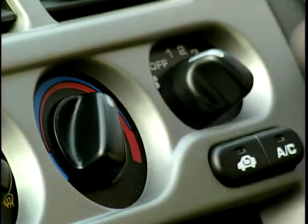On the plus side, the dash is really well laid out, the dials are easy to see, and the knobs are close to hand. And even after a million miles, you know everything is still going to work. Standard equipment-wise, it doesn't do too well, although it does come with electric windows, air conditioning, and ABS.